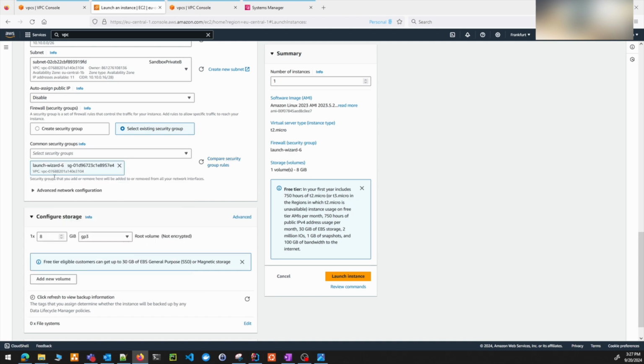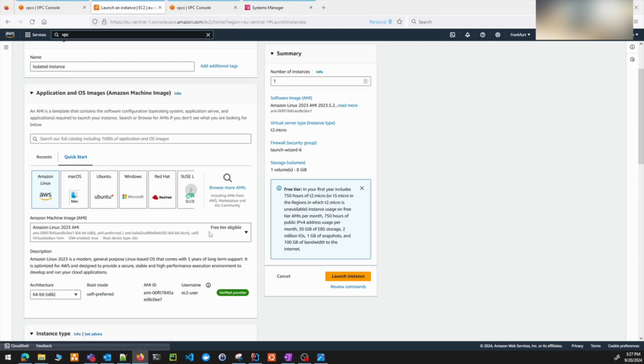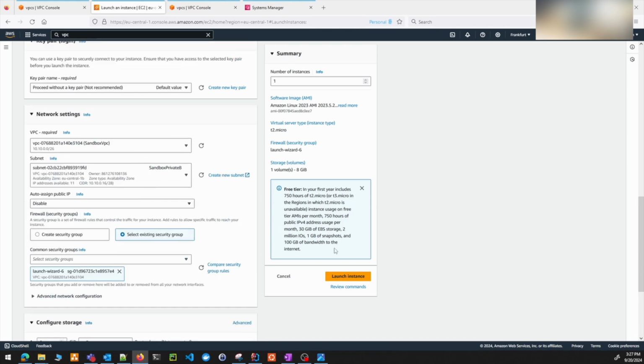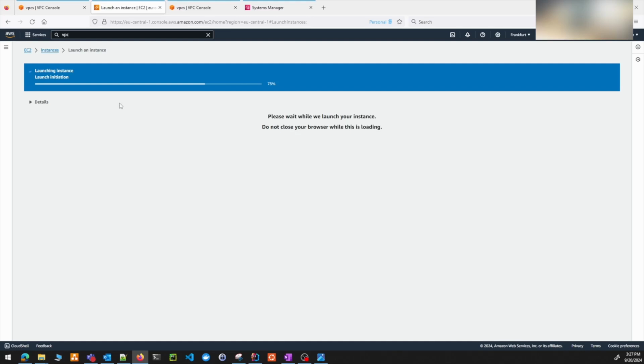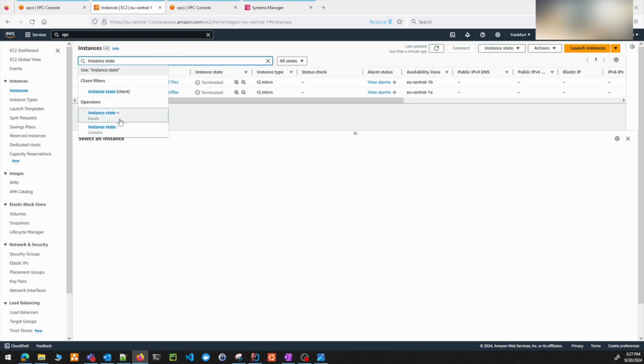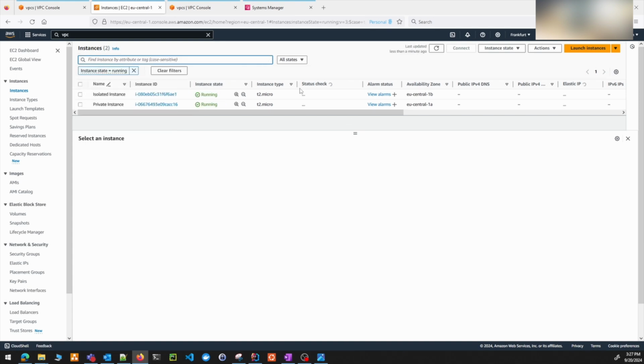And this is where HTTPS traffic on port 443 is reaching my instance, and it is required for SSM. And I will not change anything else, and that's it. And now I will launch the instance. So my 2 instances are launching. I will filter on instance state running, and that's it. So you see my 2 instances are running.